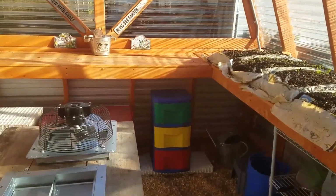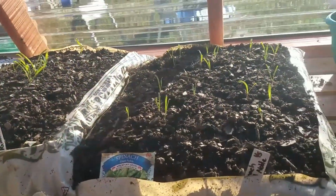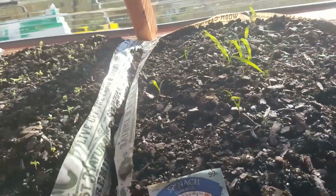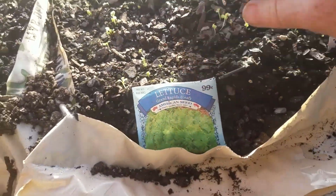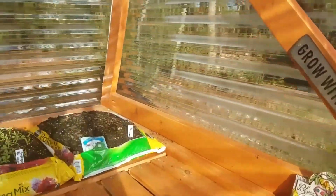So these bags that she started, and she put these old seeds in them, and this is spinach, and it seems to be doing okay. Got a few sprouts here of spinach. This is lettuce, and you can see little sprouts coming up. This is more lettuce, these are sprouts. But the real surprise was over here.